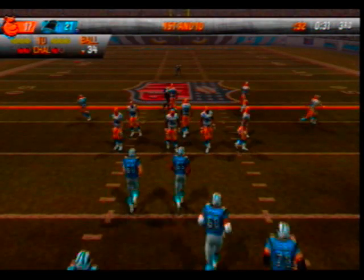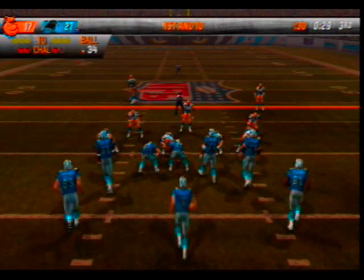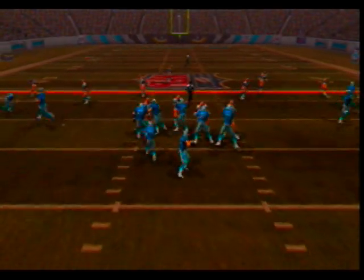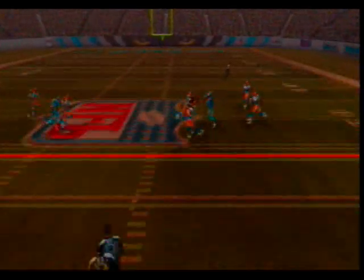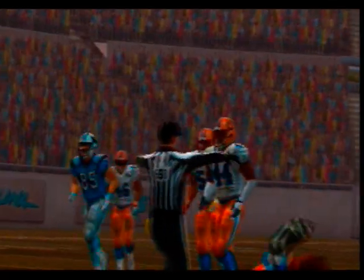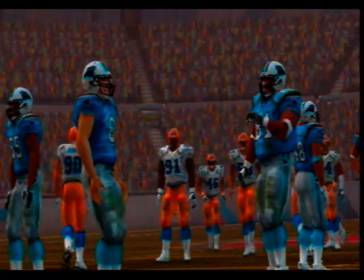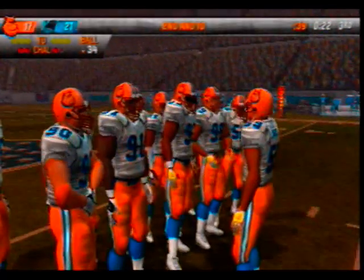Ball on their own 34. Number 48, the lone setback. Gets the pass off. Ooh, nearly picked off. They were in a zone defense in perfect position to make the play. They let it get away.